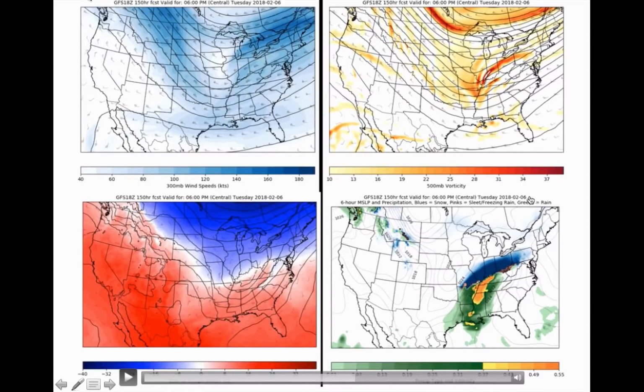So this is the second system coming in Tuesday of next week. And so if the model nails this, this is a very, very big snowfall event that goes through parts of Illinois, Indiana, Ohio. Again, that's round 2. So we've got to watch this. This one, again, very, very low confidence.